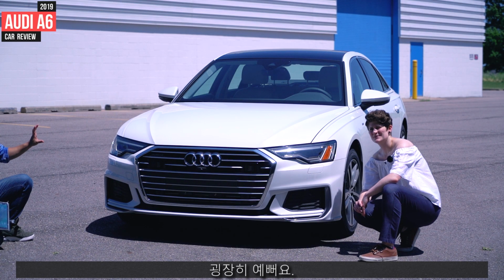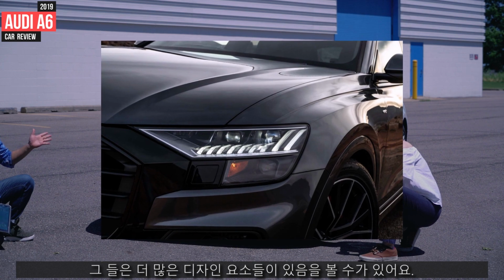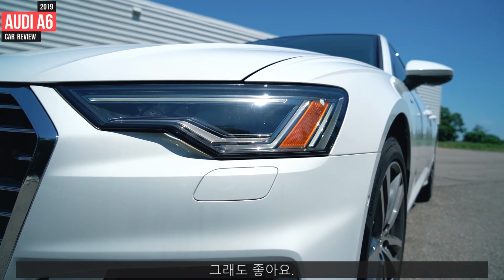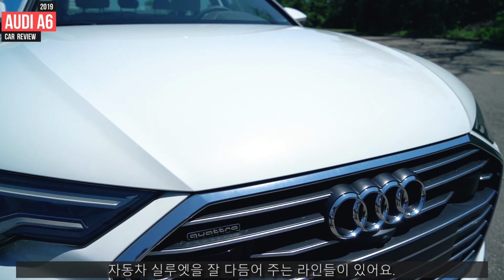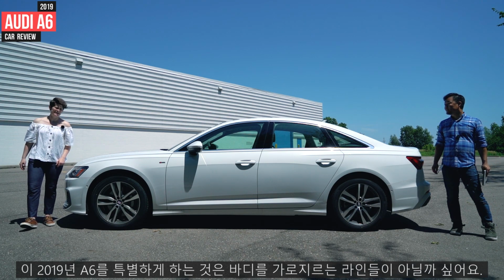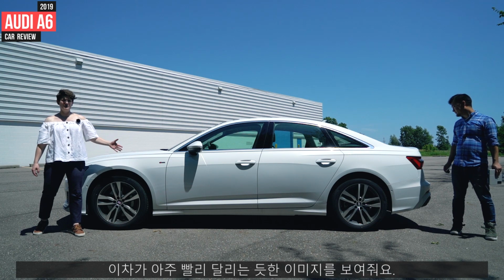It is really pretty, but if you see the higher segments like A7 and Q8, they have more design factors in them. So this one's a little simpler than them. Well, I still like it, but it could have been better. The hood has a couple of lines to give it a nice shape. Moving around to the side, what really sets this 2019 A6 apart is all these sporty body lines going across the side. Makes it look like it's moving really fast.